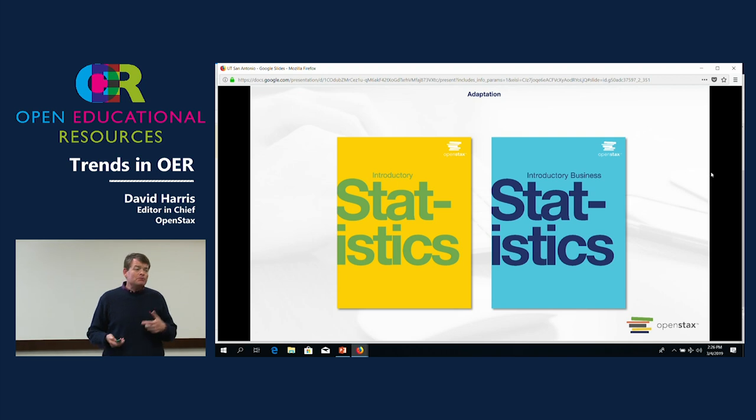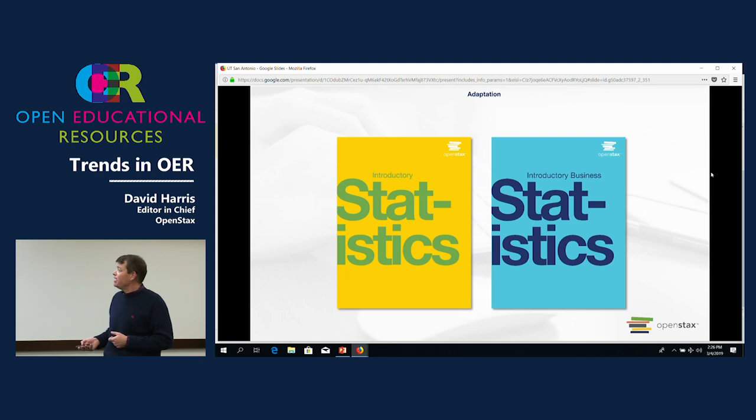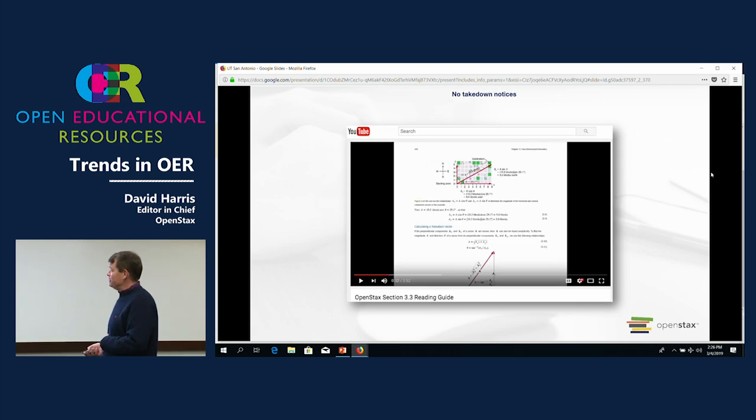In addition, what OpenStax can provide you is all of the source files and the source art. So if you do adaptation, you don't have to go and recreate anything. You can really go in and edit it. Localization. Here's an example where it's being localized into Spanish. And then more and more people are using YouTube to help students instruct. You can go and post it without violating copyright.